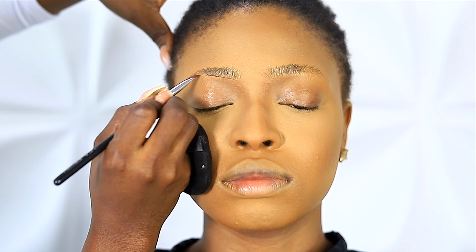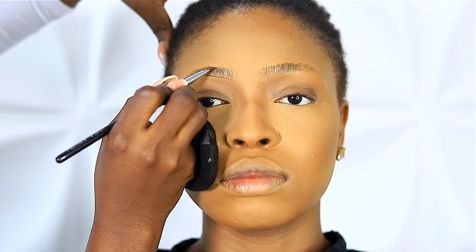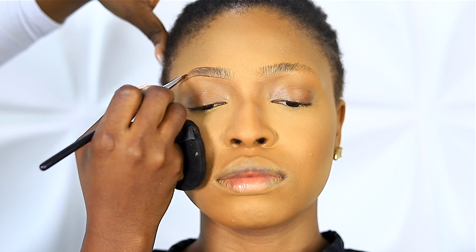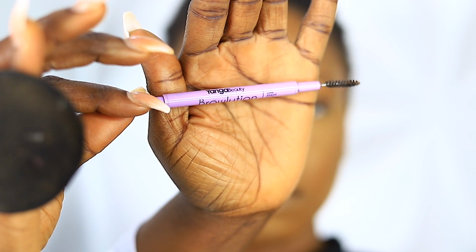Then go in with my brow pomade from Hegai and Esther. Use a precise angled brush. This one is from Evita Joseph. I'm going to be using this to draw the outline of my brows before I go ahead to fill in.